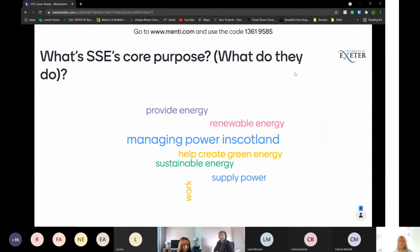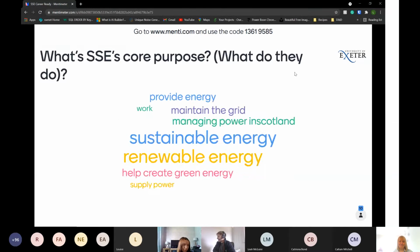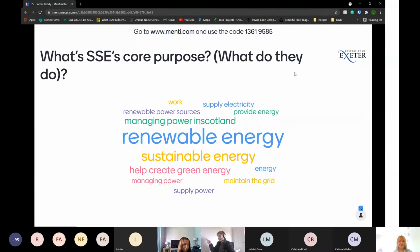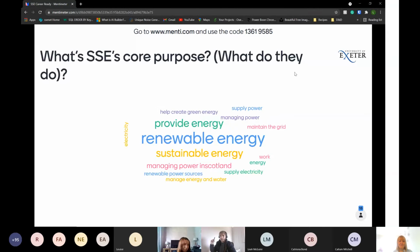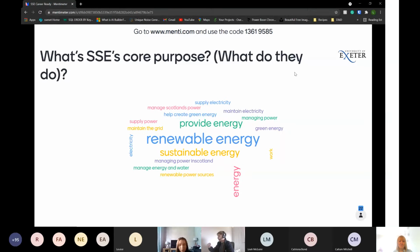I really like watching the things appear on the screen. It's so cool. So yeah, what have we got here? Lots of renewable energy. Yeah, that is what SSE Renewables does. Maintain the grid. I'm glad someone mentioned that. We've got SSE Transmission and SSE Networks, who maintain and do stuff on the grid, so making sure that your electricity will get to you from the generation.